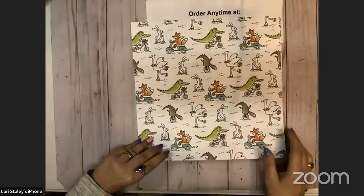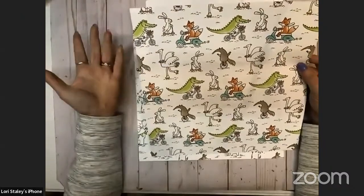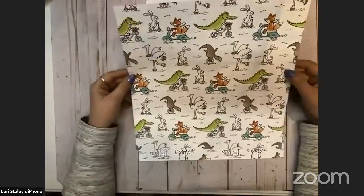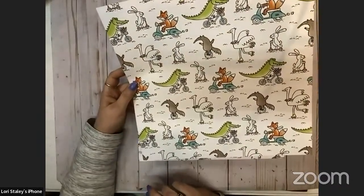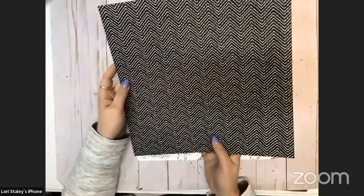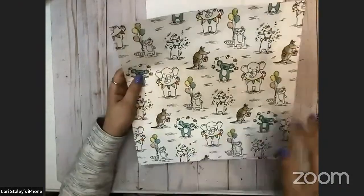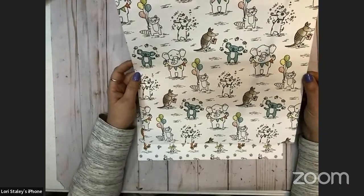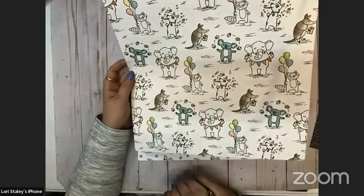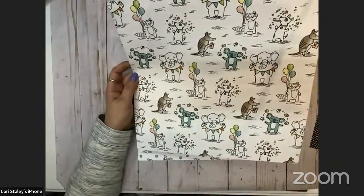Okay. So look at this. Isn't this cute? We've got an alligator, a fox, a bunny, an ostrich, maybe an anteater. So, so cute on all kinds of skates and unicycles and bicycles and scooters. And then the backside is black and white, guys. Love it. Here we've got an elephant and a koala bear and a raccoon. More anteaters. Armadillo. Maybe that's an armadillo. Puppy dogs. Kitty cat. Nope, he's a raccoon. Where's the kitty cats? More black and white.